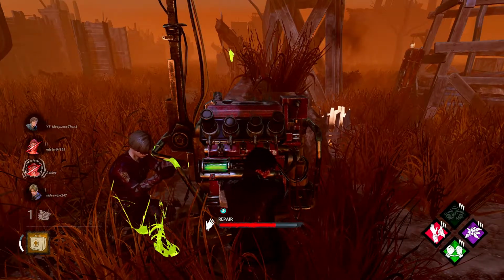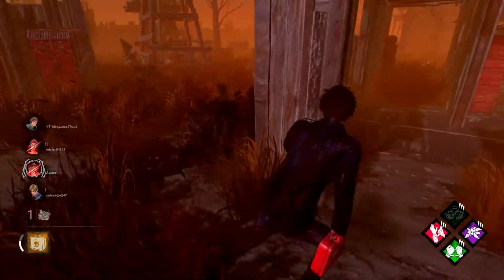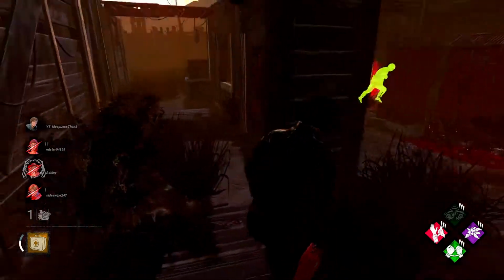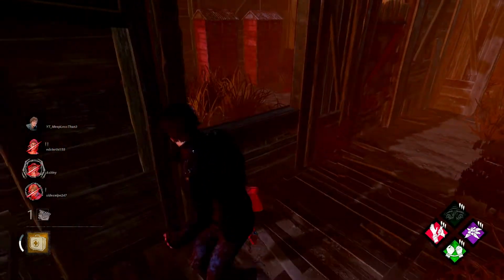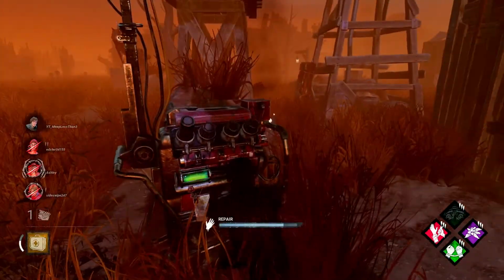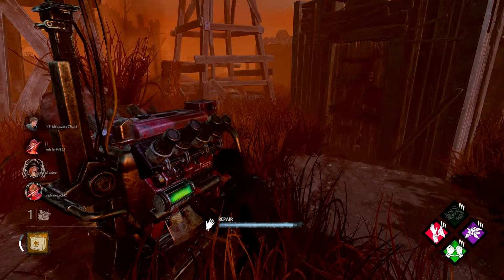I think he does have Tinkerer because he keeps losing his Terror Radius unless he has Trail of Torment. Yes, he does. We're gonna go ahead and leave the area just to be safe. Ooh, nice. That was a very good play on Leon's part. The Dead Hard just barely saved him and gave him enough distance to get to the pallet. Good job, Leon. You didn't get exhausted on the ground, even though that's not possible anymore.